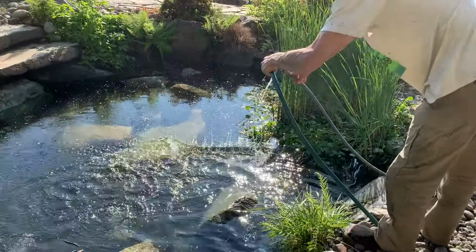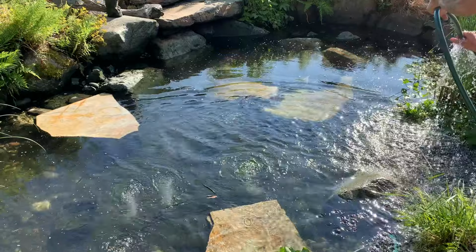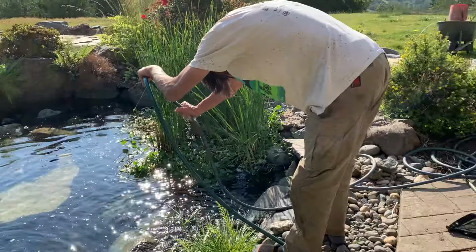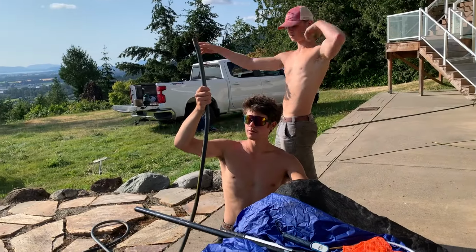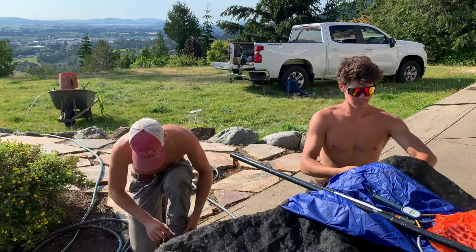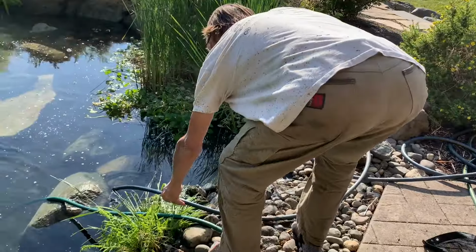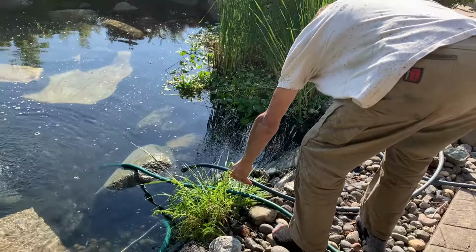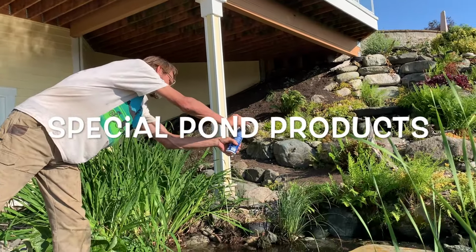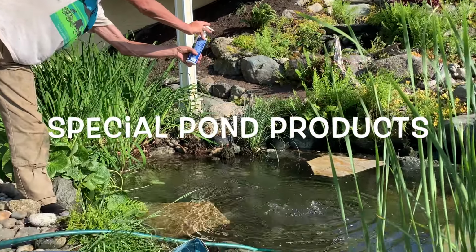Now that this is filled pretty well, but not enough, of course, we're going to siphon out some water here. Siphon that fish water. And make sure you don't suck fish in there. And then we're gonna take that in there. Pond detoxifier, so it's safe for the fish.